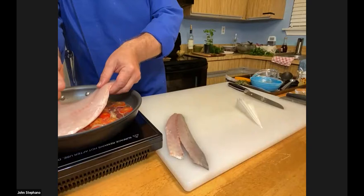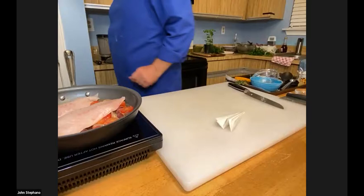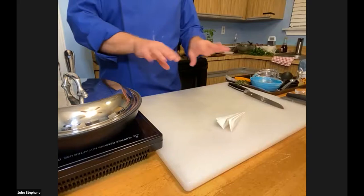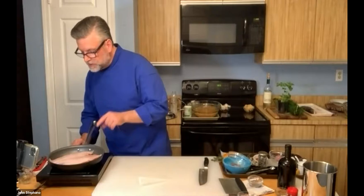So I'm going to take my bronzino, skin side down. And then the next thing is we don't want to put a lid on this. The last thing we would do for shallow poaching is put a lid on that. If we did, then we're steaming the fish. We want this to dance across the top of the water. And you can see we just have a couple small bubbles, which is good.